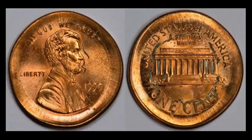This one, ladies and gentlemen, sold for $155.92. You didn't expect that coming, because otherwise this is like a $15, $20 coin. But because of certain aspects of this broad strike, it sold for so much more.